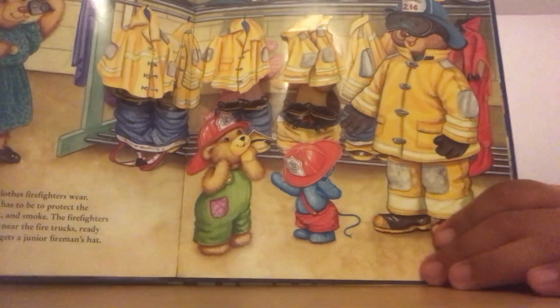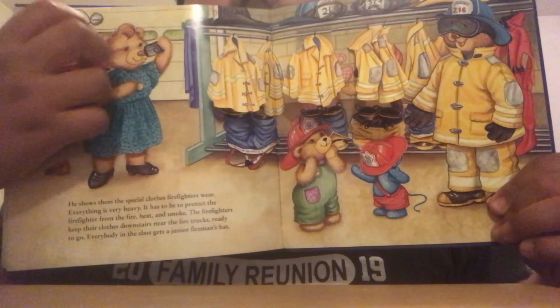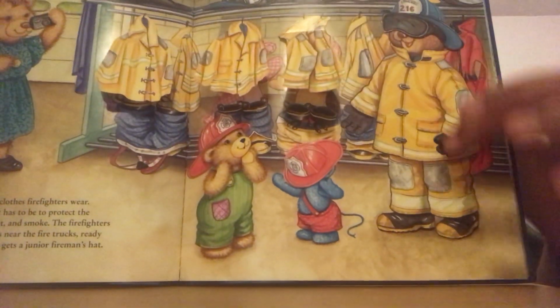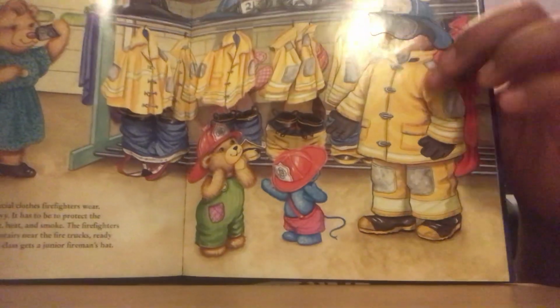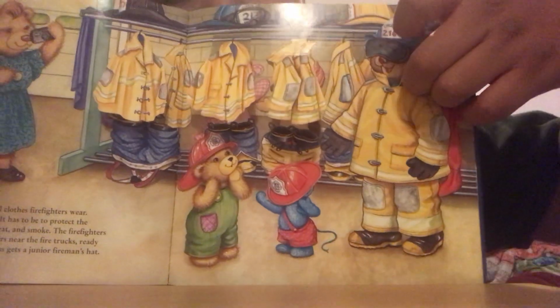Oh, yeah, doggy. And Corduroy. It's just, you need protection, boys. It's very important. So when you're a firefighter, you need to wear what they're wearing. This is what they wear. And you need goggles. You need these type of glasses.